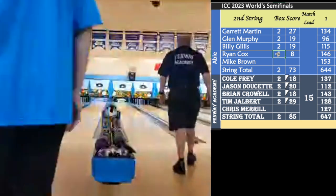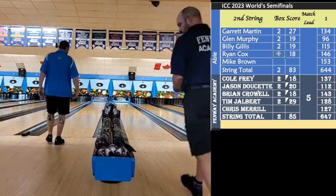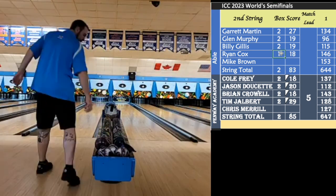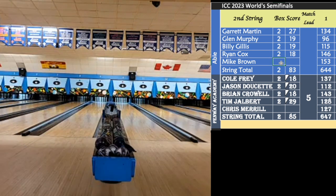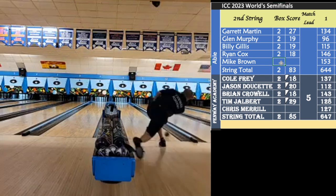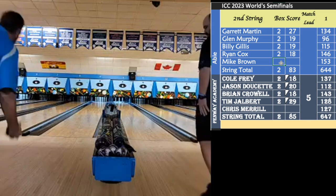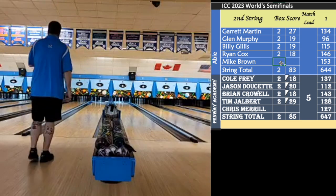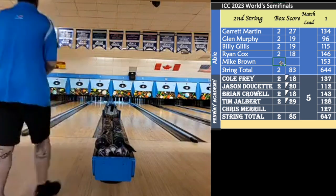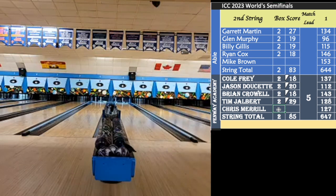Now the lead has clearly moved Fenway's direction. Still plenty of bowling. Anchor bowlers now. Merrill threw a 127 in the first. And Mike Brown, who had a double strike, 153. Oh, beautiful head pin ball, but tough three-way split. Merrill and another head pin, another split for Brown.